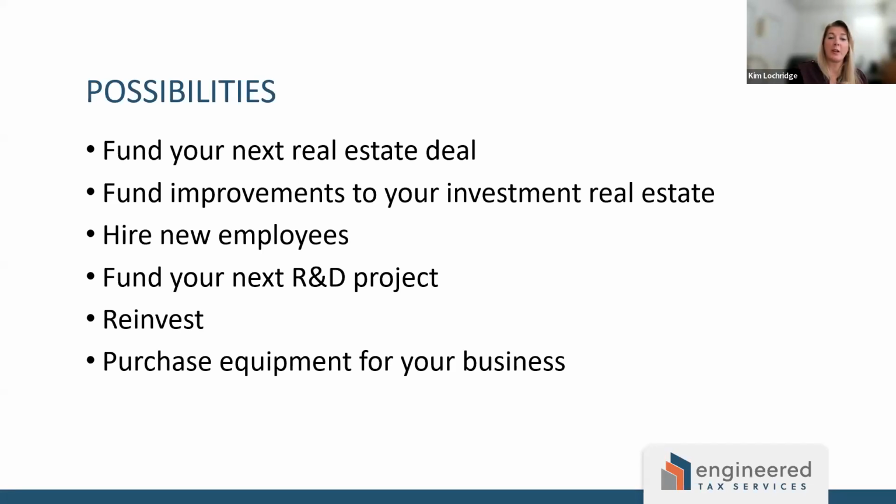We can also fund improvements, right, to your investment real estate. So let's say you did start an Airbnb and you want to finish out the backyard or put in a pool or a hot tub or something like that. You can use these cost segregation benefits to offset the renovations or the improvements.